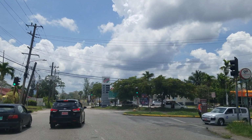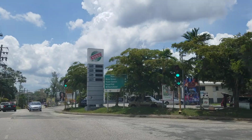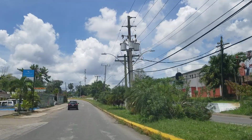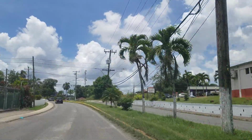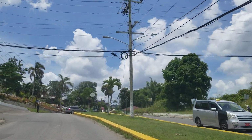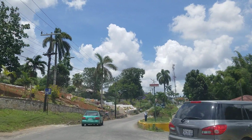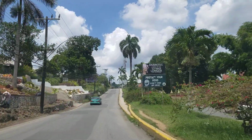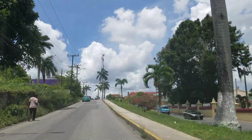Alright, so we're now turning on to Main Street, and this will take us into the town centre. And Mandeville is also a major transportation hub in Jamaica. On the left is the Ridgemount United Church. And you probably notice as we drive through, as you take these tours through Jamaica, Jamaica has a lot of churches, a lot of different denominations.